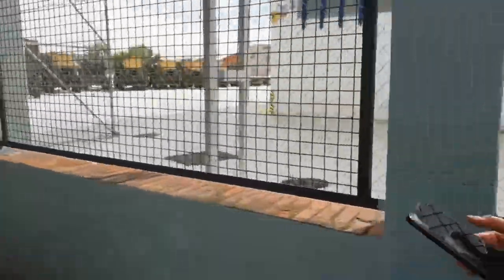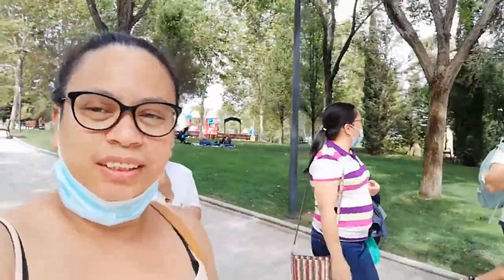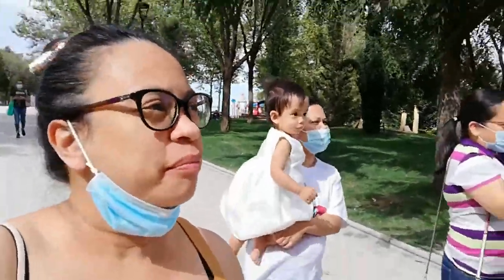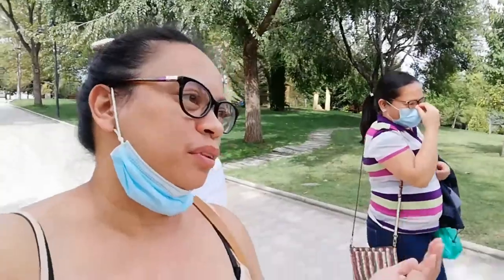Oh, look! London Bridge. That's falling down. And it's not London. And we're planning to take a boat. A small boat.